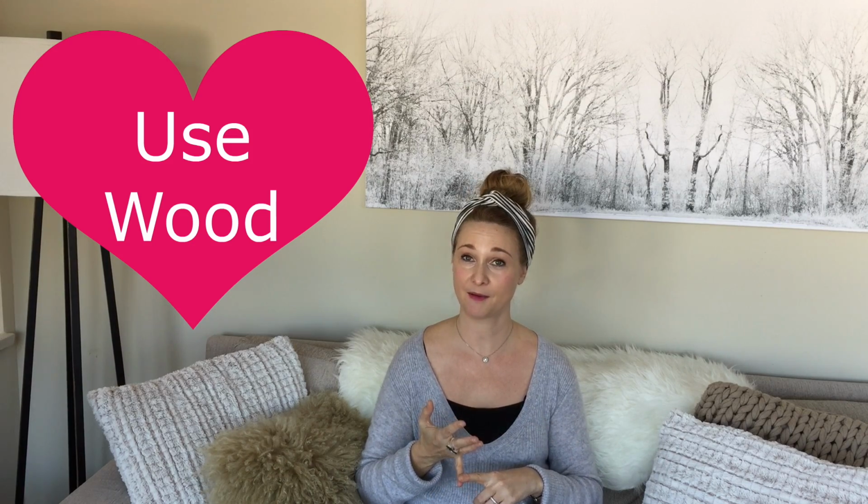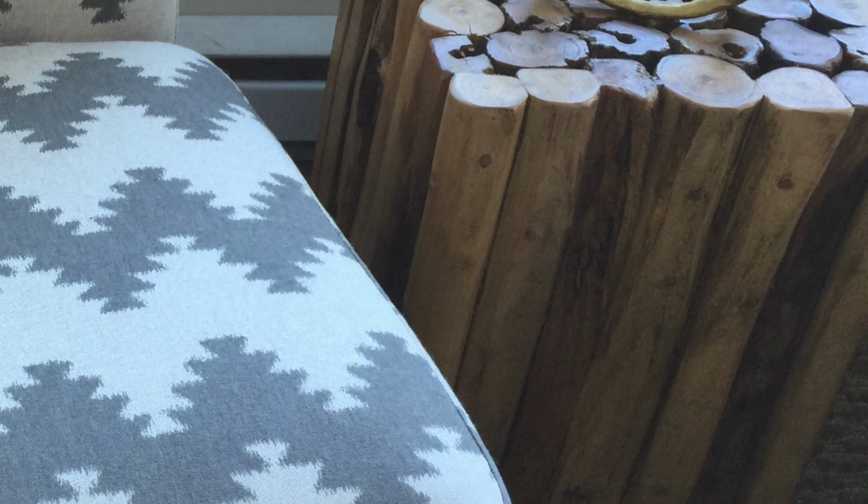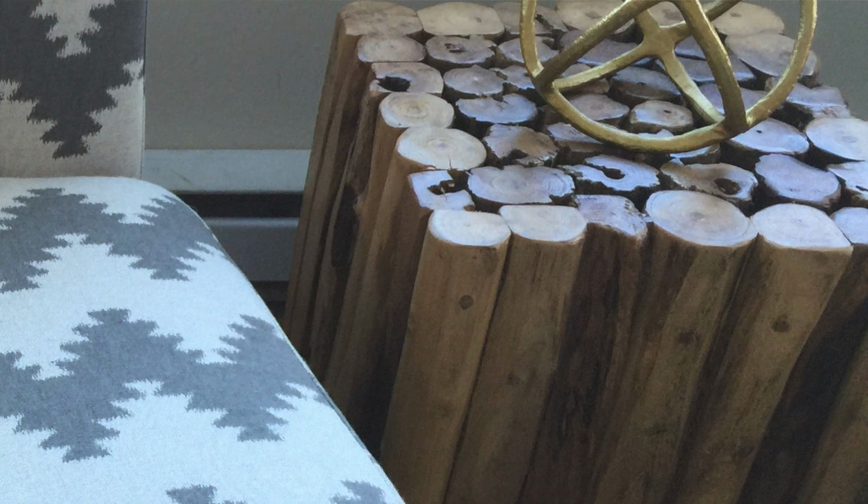So I know I said my top 5 tips, but I'm going to give you an extra one here. Add wood to your room when you're creating a neutral room. So your coffee table might be an area that you add a wood coffee table, your side tables. Again, these add the layers, all that we talked about. They add the neutral color, they add texture, they add dimension, and they look great in a neutral space.